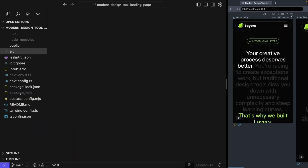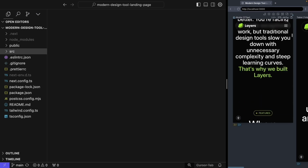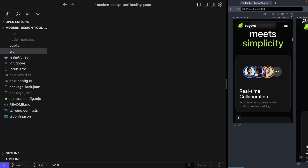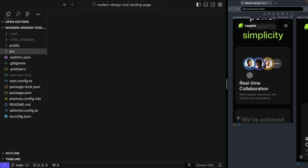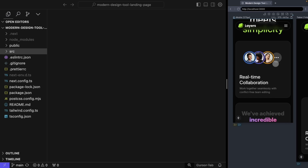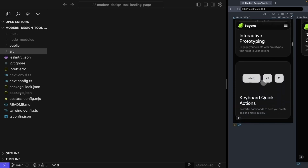Now that we're done with the animation for our introduction section that highlights the words as we scroll, we come down to our features section, and we'd like to animate this as well. For each feature card, when those particular cards are hovered, we're going to do something with the image for each of these feature cards. In real-time collaboration, we're going to show a different avatar. With interactive prototyping, we're going to show a GIF or video that comes above our incredible word. And for the keyboard quick actions, we're going to make it look like those keys are being pressed.